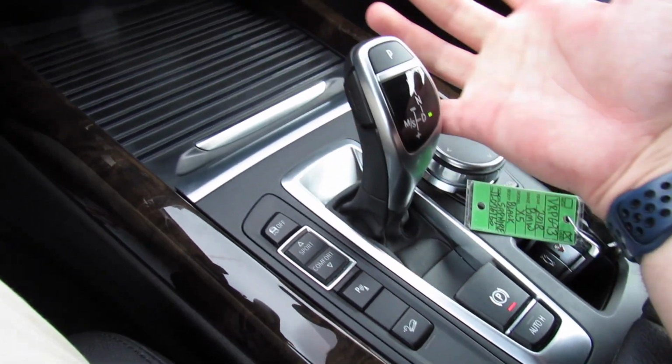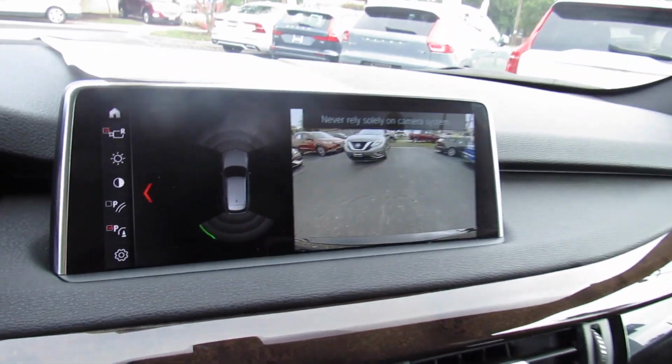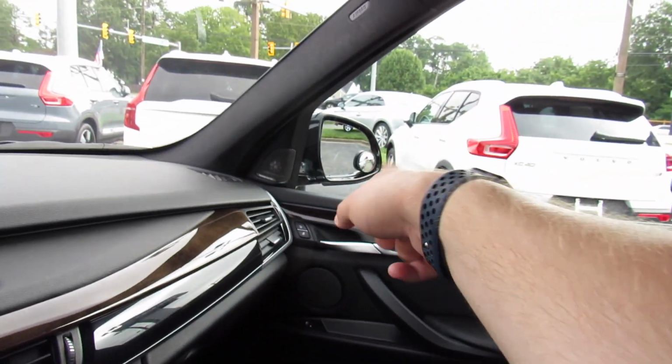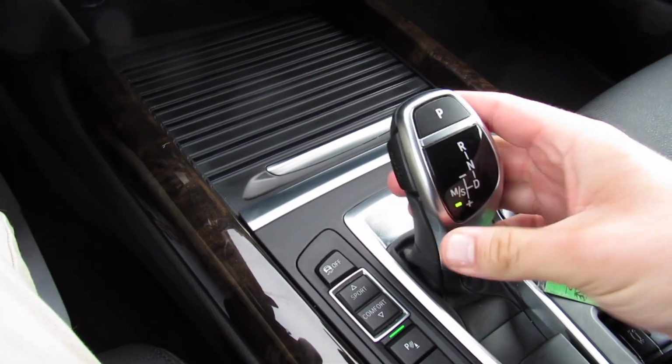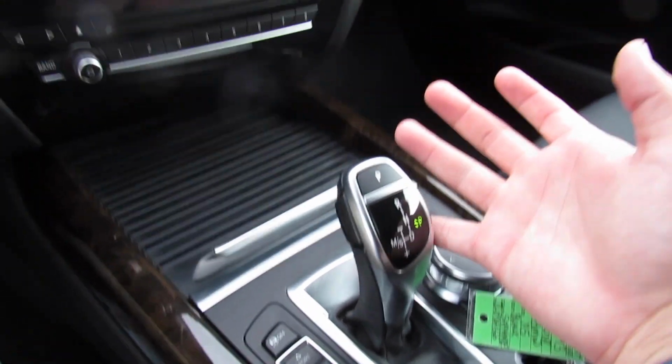Press unlock, all the way down for drive, all the way up for reverse. It does bring up your rear backup camera as well as your parking sensors. And like on the passenger side, you can also set the mirrors to power tilt down. In drive, you can go over to manual and sport mode, up once for neutral, and then press for park.